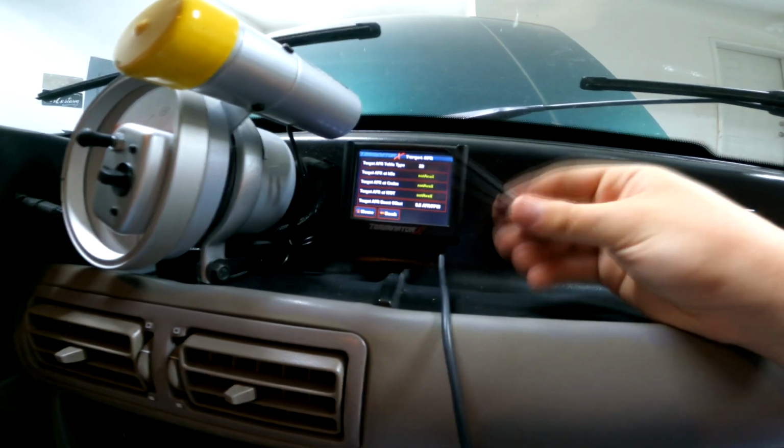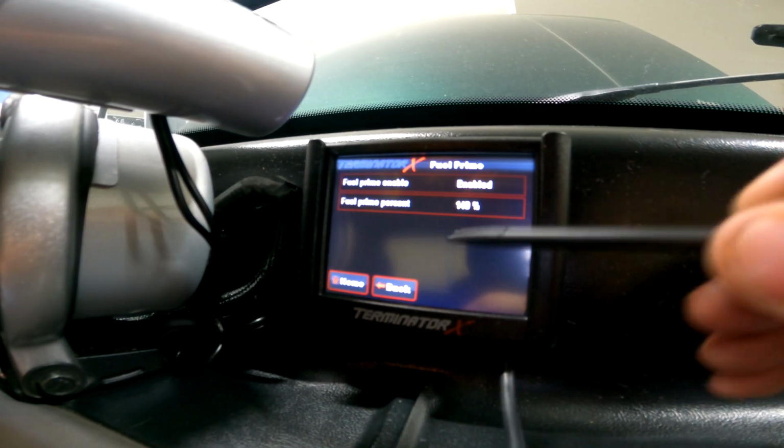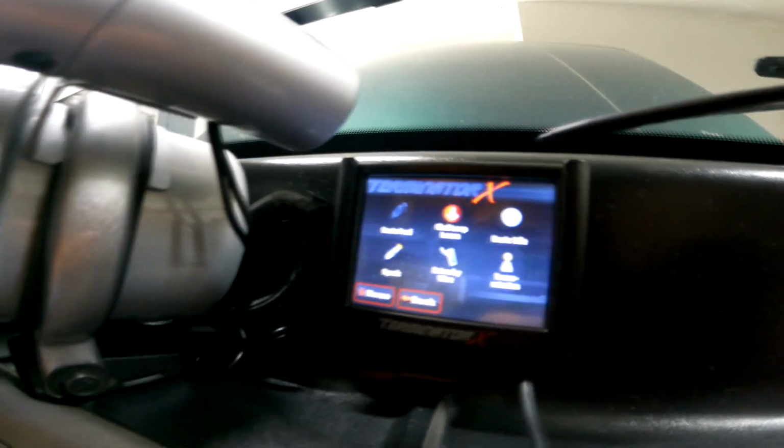And we set things like target AFR here, and how much we want to offset the AFR with boost, and all that. There's the acceleration enrichment. I'm just kind of showing you on that tune. Fuel parameter set is 140, which I think is about 85 second duration, if I'm not mistaken. And then here's some of the cool stuff.